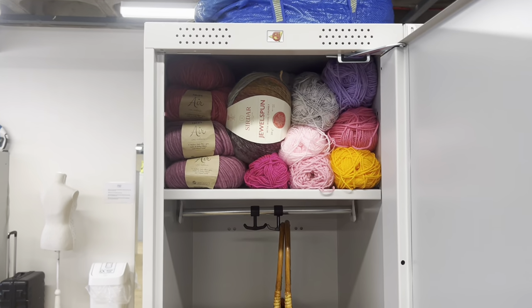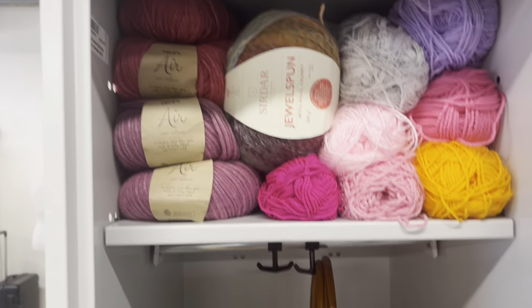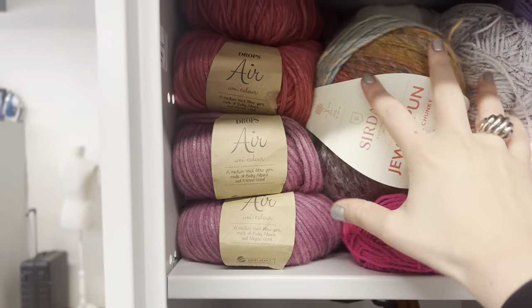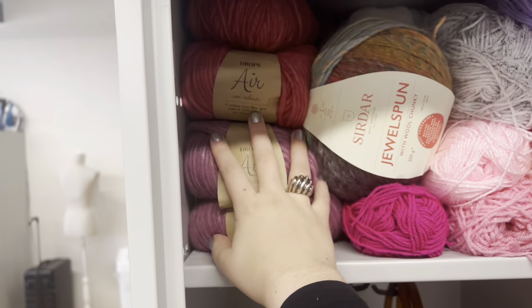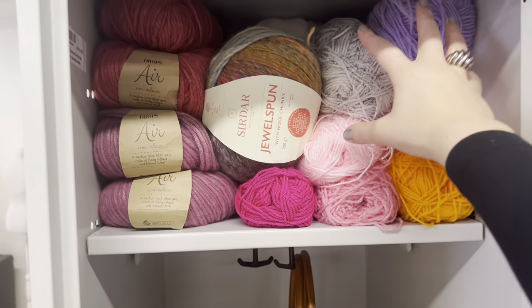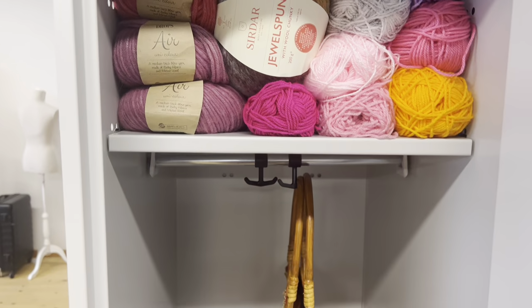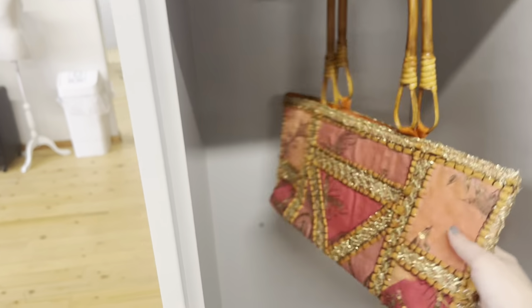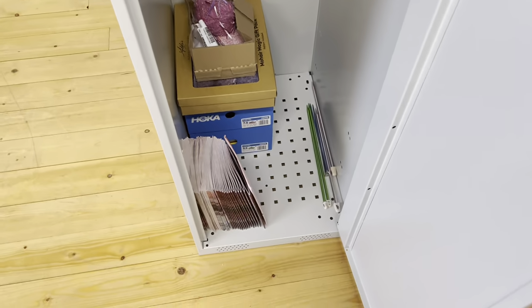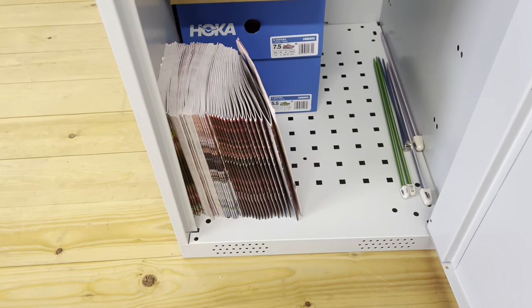My yarn shelf is probably the most exciting part. I reorganize this like once a week. It goes kind of all the way back to the back of the locker here, but I keep stuff for projects that are coming up soon right at the front, and then kind of just color schemes that I'm feeling inspired by and I feel like I'm gonna grab soon. This has nothing to do with this. I just got this at a charity shop and haven't brought it home yet. Isn't that cute? And then down here I keep extra knitting needles, extra magazine copies.